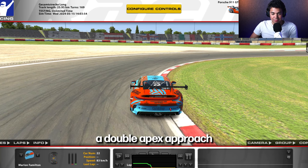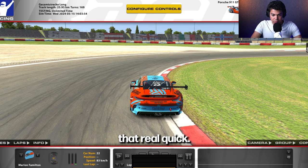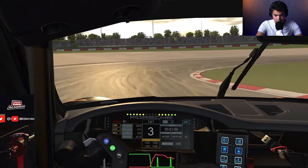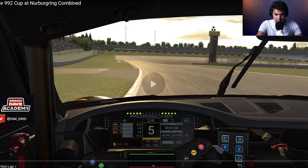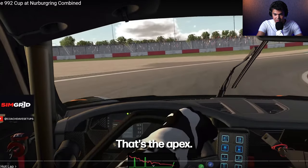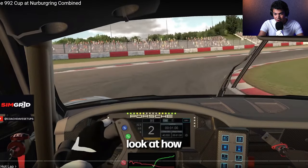If you actually do a double apex approach, when you have to do it, you gain time everywhere. Both on entry and exit. Let me show you that real quick. Here, look at the line that I take. See how early I get there. And then wide. That's the apex. Look at that. How I'm on the middle of the track. And then right now, look at how my line is straight for the exit. I can carry so much more speed.